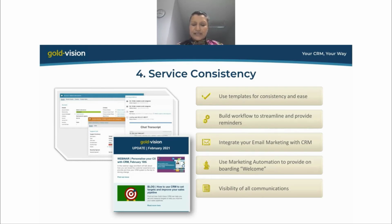Don't leave your team wondering what they should do next. Give them the answers by building that automation for them. And that in itself will help with providing that consistency of service.